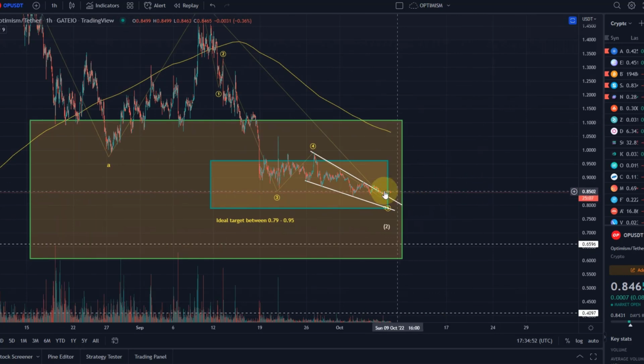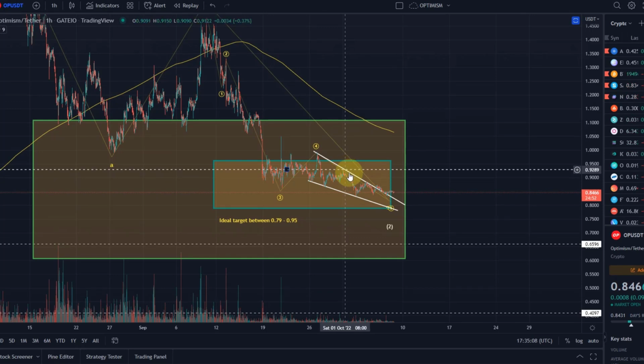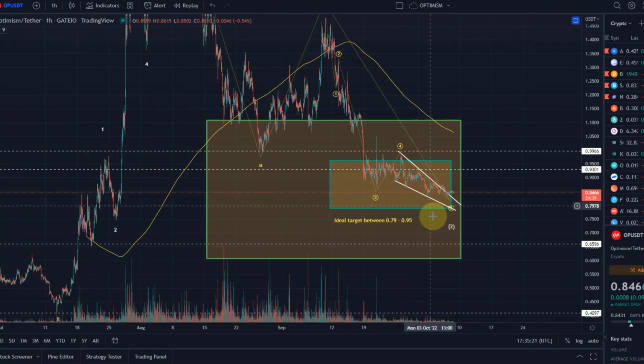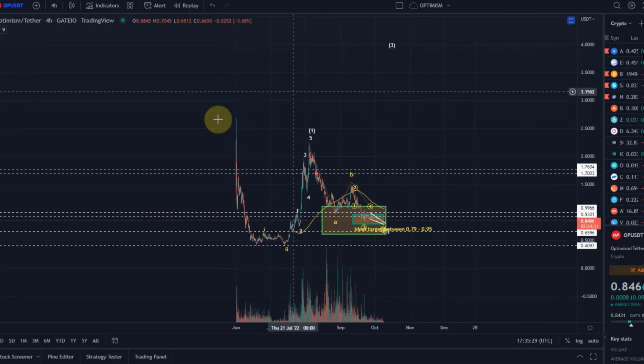Now, a key point of interest is the 93-cent level. This is a swing high. If we get above that level, this would already be a good indication that the move to the downside is finished, because this would be a 1-2 setup. So if we break above that level, that would be a really good indication. An even better one would be a break back above $1. And I think then we can be quite certain that wave 2 is in and that we move up in wave 3.